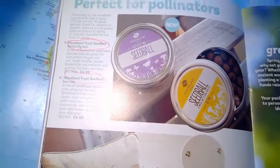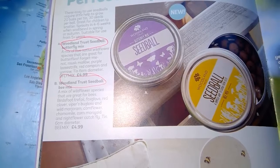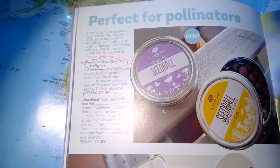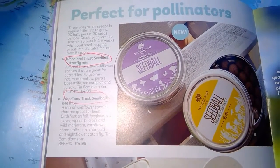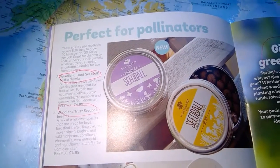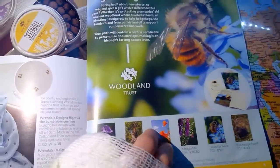And then I quite like these ideas. So they're seed balls. You can get ones for butterflies or bees, and personally I would get both. You have 30 seeds in a ball, and you can just scatter them, which I think is pretty cool.